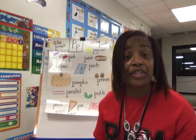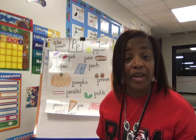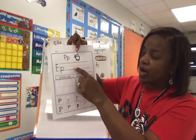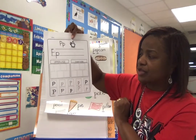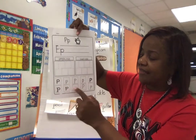All right, one more activity before we do another P story. You have to know the difference between uppercase and lowercase p. Say sort. Sorting means to separate. You're exactly right. Here we go. You're going to make uppercase p, lowercase p. Uppercase p, lowercase p. Right down here on those lines. Then down here, you're going to color all those P's. You have 10 P's. 1, 2, 3, 4, 5, 6, 7, 8, 9, 10.